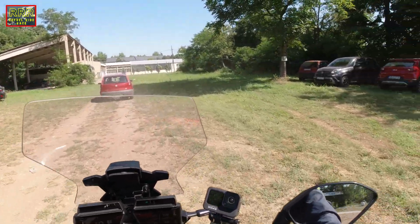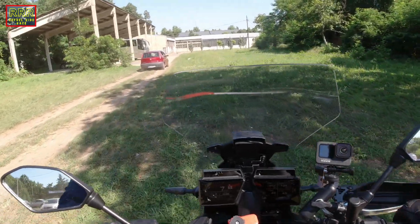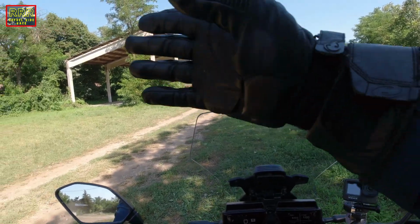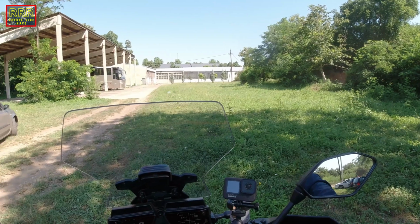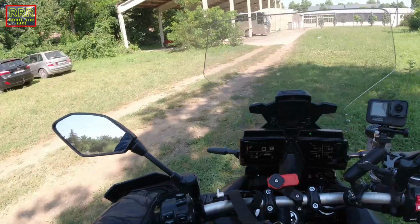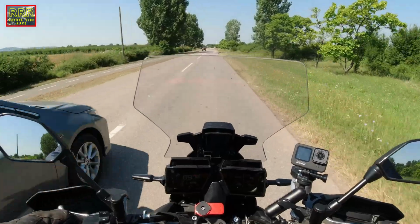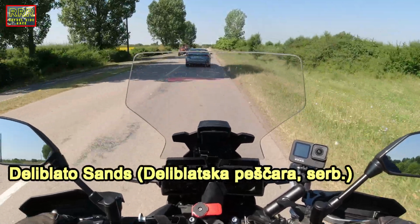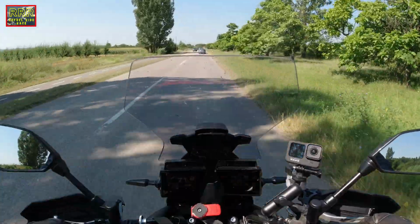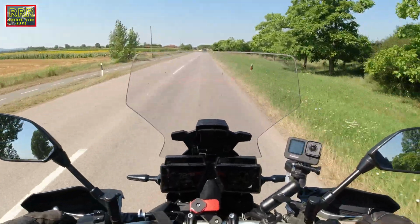Now here it's a parking place, guys, but once it was part of the military, so Yugoslav military. As you can see here, they had their area for training, for learning how to drive the military trucks. Deliblato Sands is a protected area from 1965, and it's a sandy part of Vojvodina.